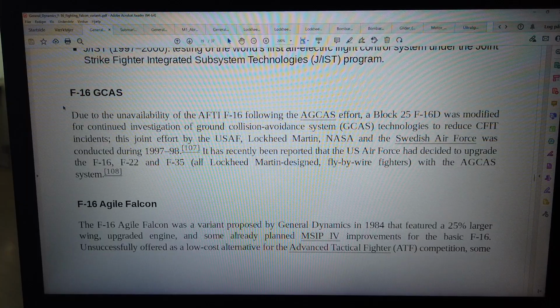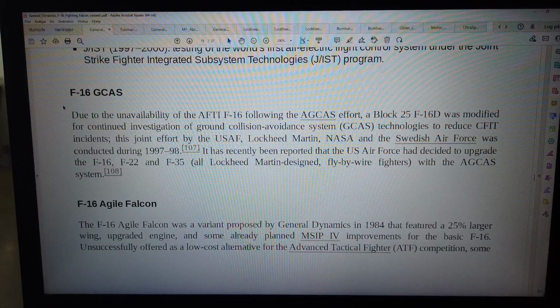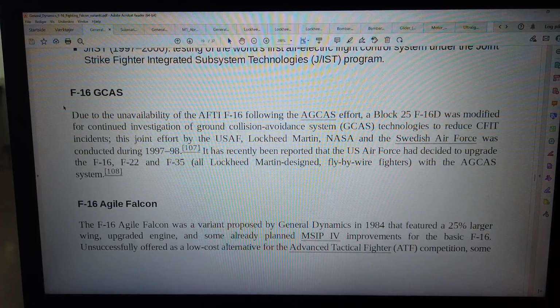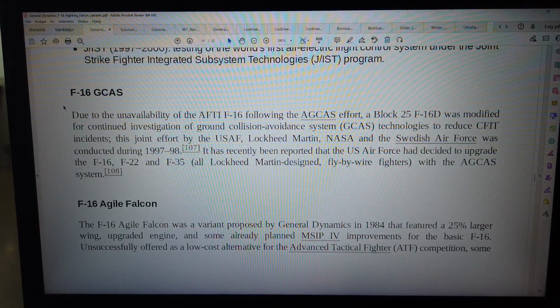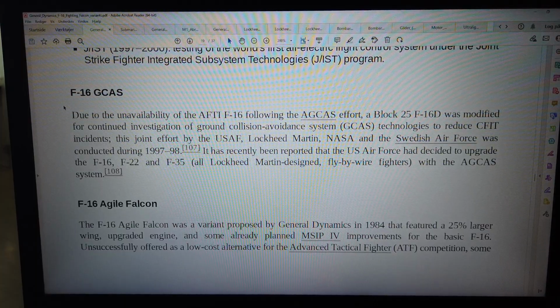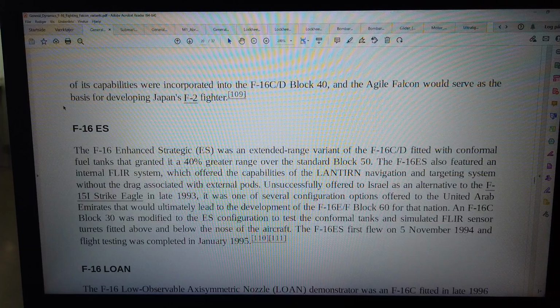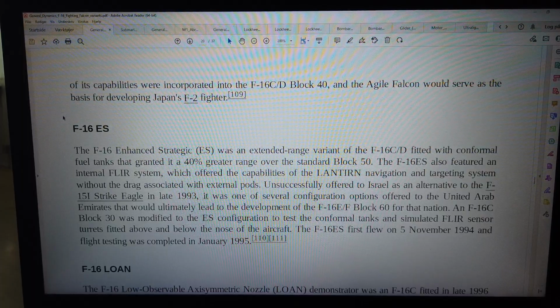F-16 Agile Falcon. The F-16 Agile Falcon was a variant proposed by General Dynamics in 1984 that featured a 25% larger wing, upgraded engine, and some already planned MSIP-4 improvements for the basic F-16. Unsuccessfully offered as a low-cost alternative for the Advanced Tactical Fighter, ATF, competition. Some of its capabilities were incorporated into the F-16C/D Block 40 and the Agile Falcon would serve as the basis for developing Japan's F-2 fighter.